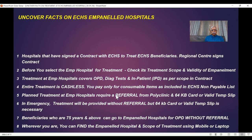Please note this. In a medical emergency, my video will have details of what is a medical emergency, treatment will be provided by the empaneled hospital without a referral. However, when a patient is taken into the emergency room, you will have to produce the 64 KB card or a valid temporary slip in the name of the patient, which is absolutely necessary.